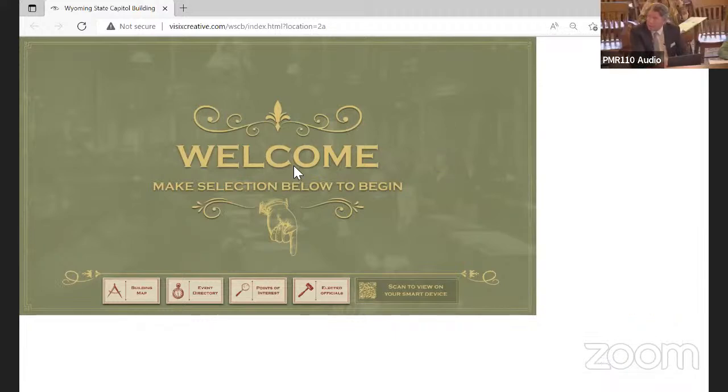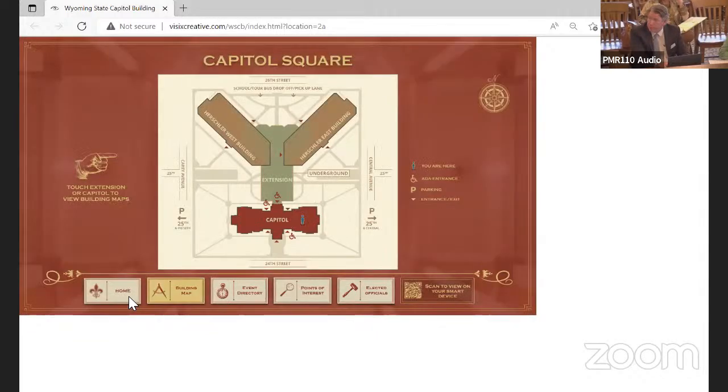So on the kiosks up there, we have four categories down at the bottom where you can see a building map of the Capitol. Within here, you can see the different extensions, and you can't really do this, but there's a touch extension to swipe, so you can see the different layouts from different floors.